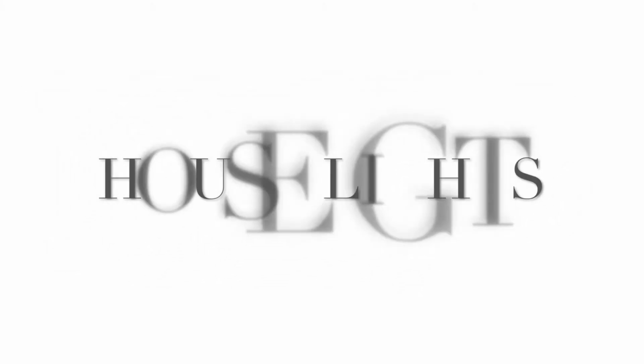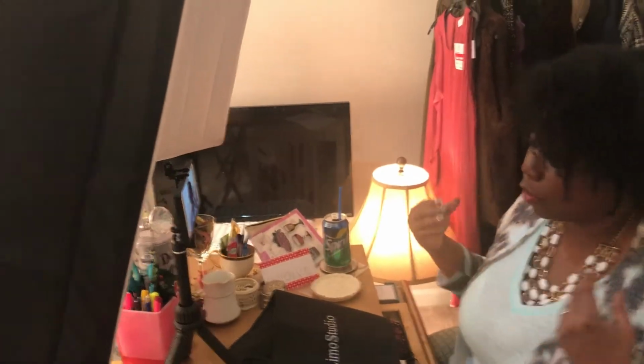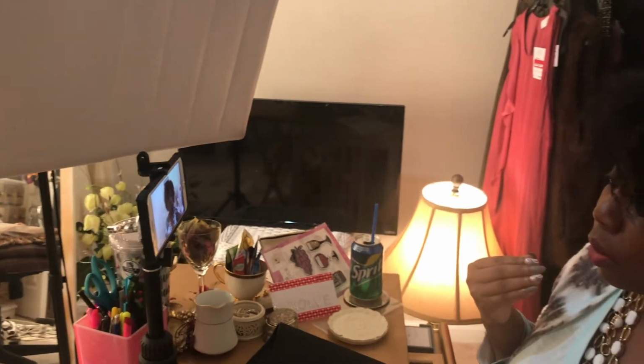So I'm going to show you guys the difference of what it looks like without lights. See? I'm just lit right now using just the lights in this room. And so see the difference? You can see me, but it is a little dark. And a lot of times people may be turned off of a video if you're too dark, and if people really can't see you. And so the thing that you really want to do is to make sure that you have great lighting.